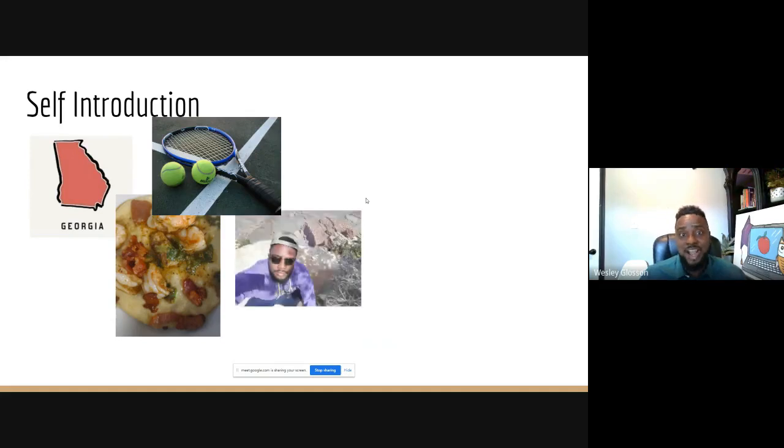I also like to travel, and this is a picture of me maybe a couple years ago at the Grand Canyon. I have a goal to get to all 50 states within the next few years, so that's when I checked Arizona off my list. So that's a little bit about my personal life.